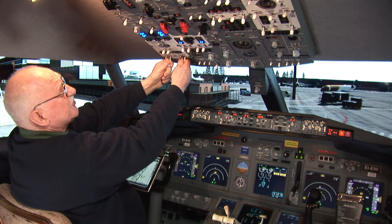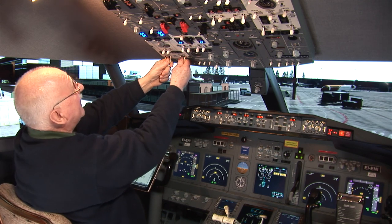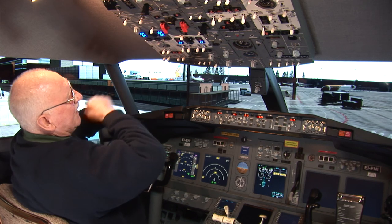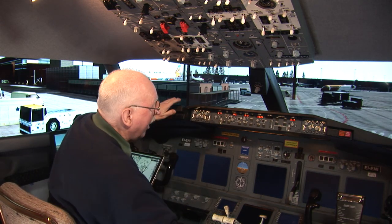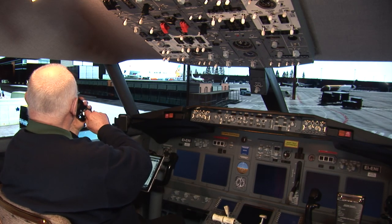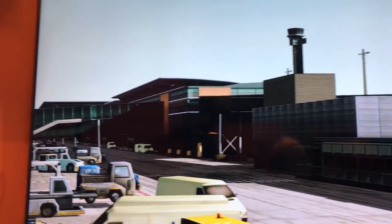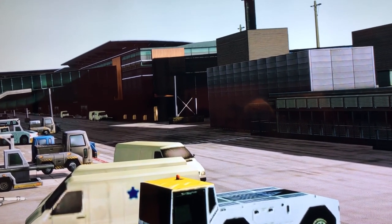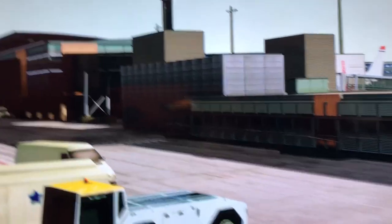All of our passengers are leaving. All of the empty champagne glasses are left behind. All right, and battery off, everything is shut down, is complete. Oh, I should take a video of this. This is the airport scenery for Gardermoen Airport. Look at the detail. Incredible detail.